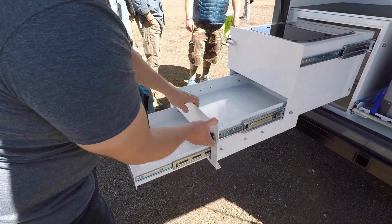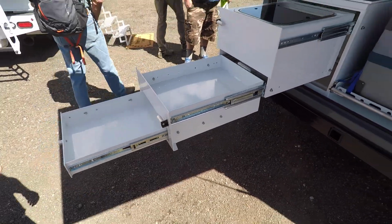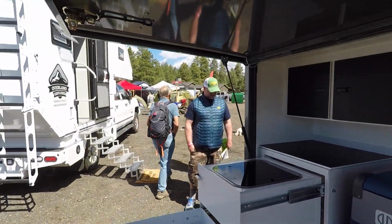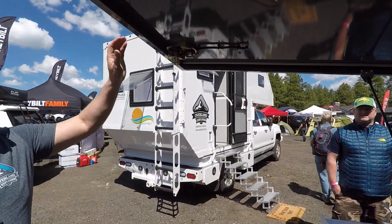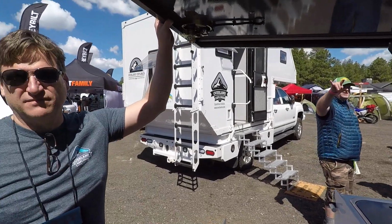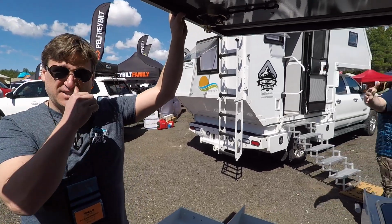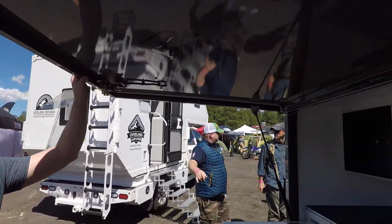So that's it, fully opened, fully extended. Very cool. And I like how this acts as an awning as well. Some of these I've seen, like some of the teardrops, they come up, but they don't have a really far extension. You'd have to get a tent to put over. But this one's pretty good. This is nice.